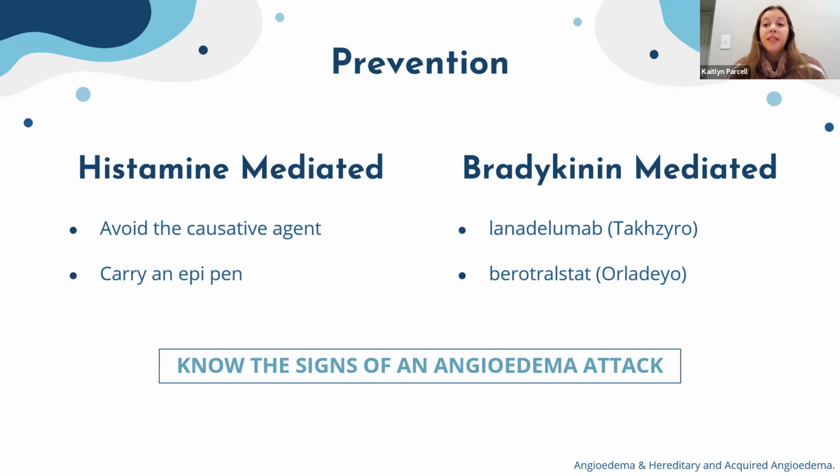Bradykinin does have some specific medications. So we have lanadelumab and berotralstat, which are two medications that ultimately help block the formation of bradykinin. So they work in that pathway that I mentioned earlier by stopping the body from making bradykinin. And ultimately, the biggest way to help prevent and get early treatment for angioedema is to know the signs of an angioedema attack. So remembering these from this presentation, or if you've had this before, remembering what happened to you before. So if you start to feel those symptoms come on again, you're able to seek medical advice.